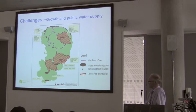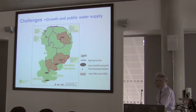Growth. We have a very high predicted level of growth for the future. About 100,000 houses are predicted in the next 20 or so years. An increasing demand, this is going to bring on the water supplies we have, mean that a number of our supply zones will be in deficit. There's not enough water in those to provide the demand that's required up to 2040.